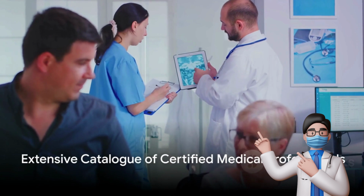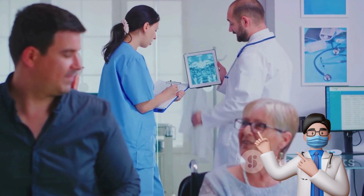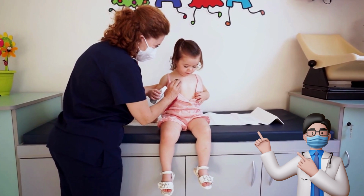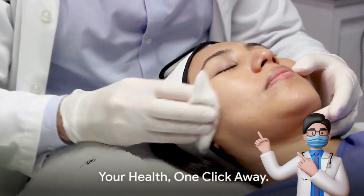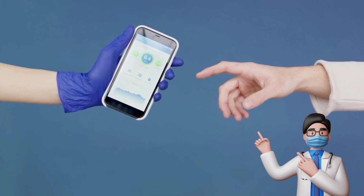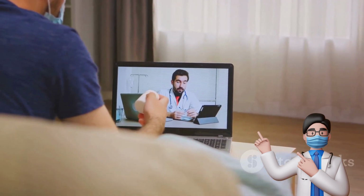isap.clinic features an extensive catalog of certified medical professionals across a spectrum of specialties. Whether you're seeking a cardiologist, a pediatrician, a general practitioner, dermatologist, dentist, internal medicine, and more, they're all a few taps away. In addition to booking appointments, you can also chat directly with doctors for quick consultations. No longer will you have to wait days or even hours for professional medical advice.